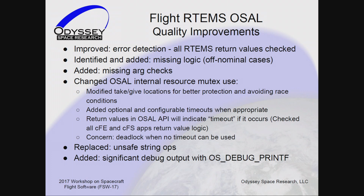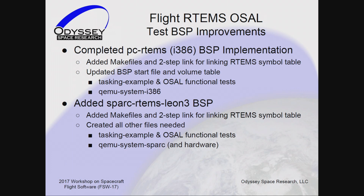We replaced some unsafe string ops and added a lot of extra debug output. That's pretty helpful. Let's see where we're at.